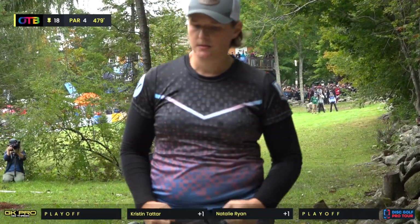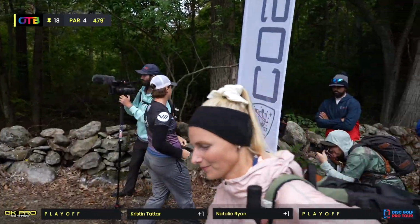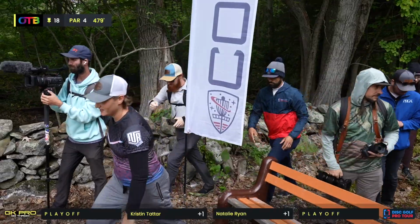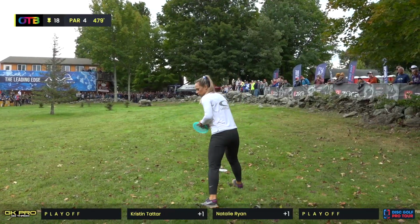Natalie throwing destroyer, huge shot. That's the distance she wants. Yeah, way out to the left, too. It really opens up that second shot. Yeah, that's 180 feet away.